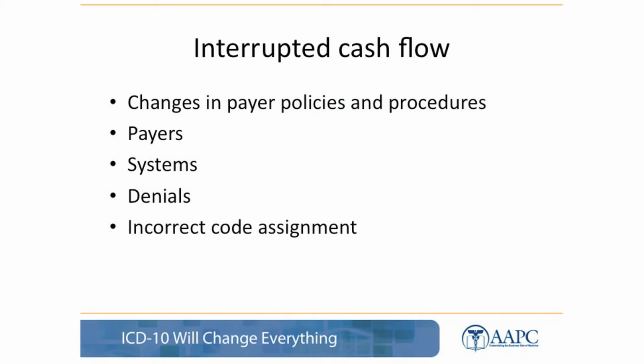Interrupted cash flow is a huge risk for all of us. We need to make sure that we work with our health plans early on. We need to make sure that we adapt to their changes in policies and procedures. There's going to be a lot of changes that are going to be hitting us fast come closer to the implementation date, and we need to be nimble enough to react to those and make sure that we have someone in our practice staying on top of them.